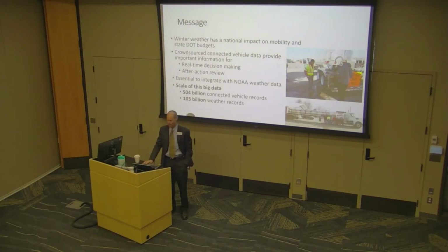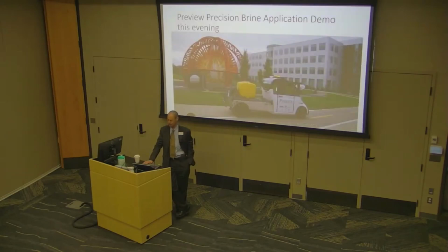Before I do that, I just want to give a little bit of a shameless plug for the demonstration that we're going to have out there in the lot. The CCAT Center has funded what we call this automated brine vehicle. INDOT is en route with a deployment. We built this automated brine application vehicle on a small electric vehicle. We'll have this up here this afternoon.